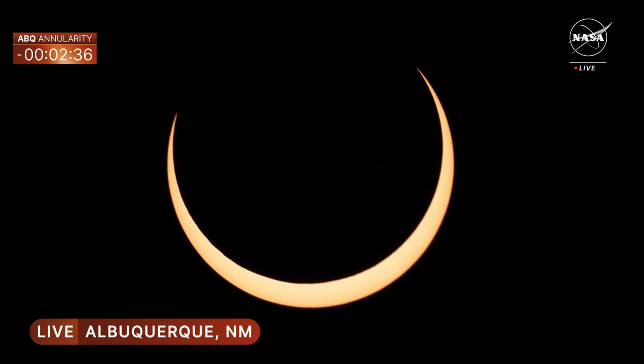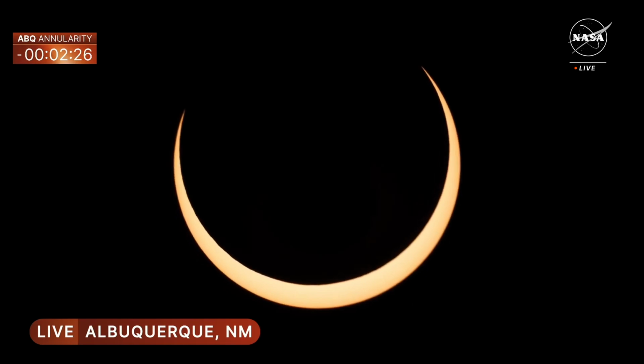Wow. We are minutes away and you can see that the ring of fire is almost here. Yeah, the sun is just egressing over into the moon, or the moon's egressing onto the sun. We're getting closer and closer. The light here on the ground is visibly different, and looking up at the sky, we see a thumbnail moon. It is our thumbnail sun. It is gorgeous. Wow.